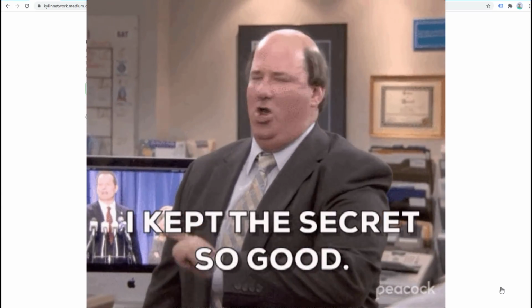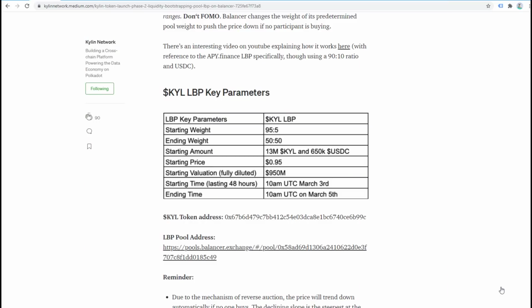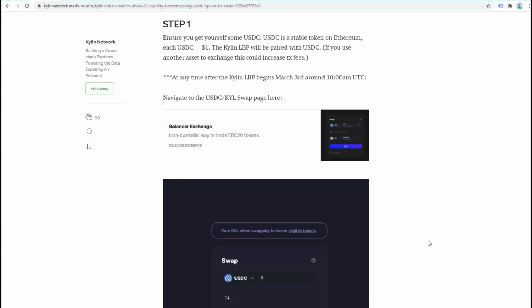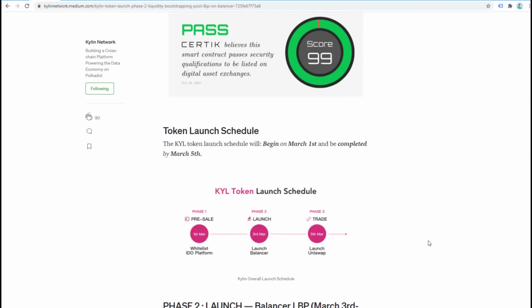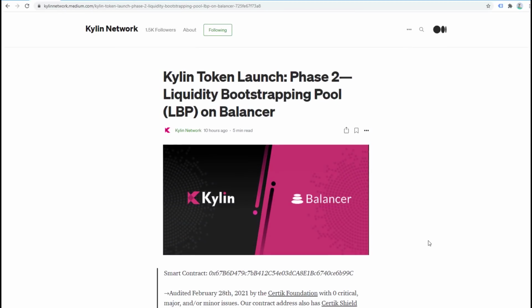Okay, I can't give you all my secrets here, but I have a price in my mind when I will start bidding, and then I will also keep money aside to try to keep buying as it gets lower from there. And with any luck, I might be able to get some tokens at 5 cents, but I am not banking on that. So if you are going to participate in this, I really highly recommend that you read this article. It has all the information that you need.